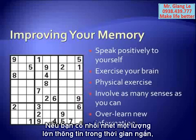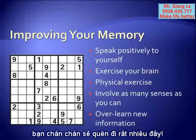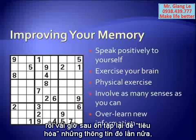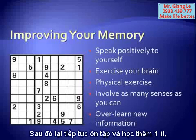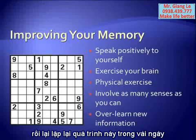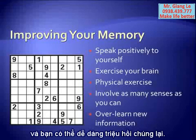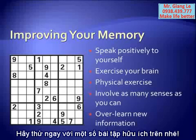So if you try to just cram a whole bunch of information in a small space, you're going to forget a lot of it. But if you try to get a handful of information and then a few hours later try to digest that handful again, and then a few hours later again and add a little bit more to it and do that over the process of a couple of days, you're going to find that the information that you learn is much more permanent and you're able to recall it much more easily.